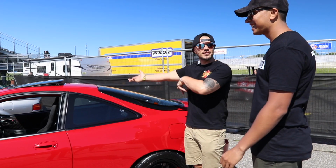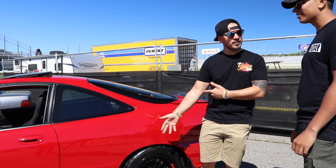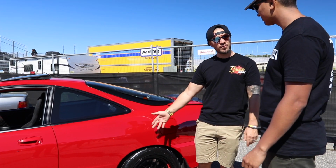So on the other side, I have the T37. And on this side, I have the RPF ones, which is a 15x8 plus 28 with the 225/45.